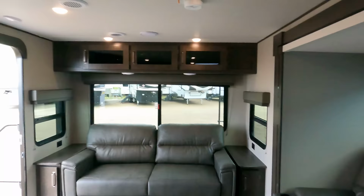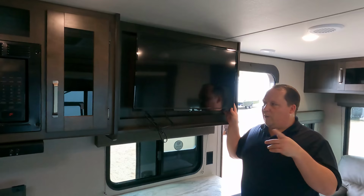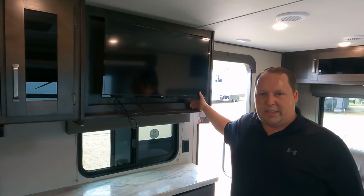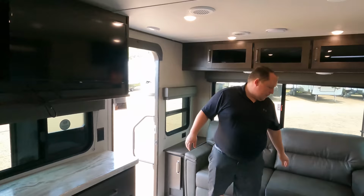This isn't a big dislike. The TCL TV. Furion makes the best. They have a Furion air conditioning. Everything's Furion except the TV. They should have just went with the Furion TV, so it was Furion everything. Just like the Forest River Impression. It's nice to have one manufacturer when this stuff breaks, to be able to call. But I'm going to combo that.